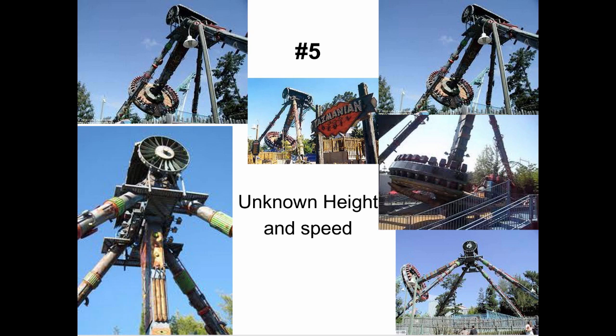Number 5 is Tasmanian Devil. And this is kind of like a smaller version. No, this is a bigger version of Extreme Supernova coming to Great Escape in 2014. I can't think of any others. Maybe Delirium at Kings Island. Except you're facing towards the center of the ride, and in Delirium you're facing outside. And this is a lot taller than Delirium. So yeah, I would say Delirium's better than this, but anyways.